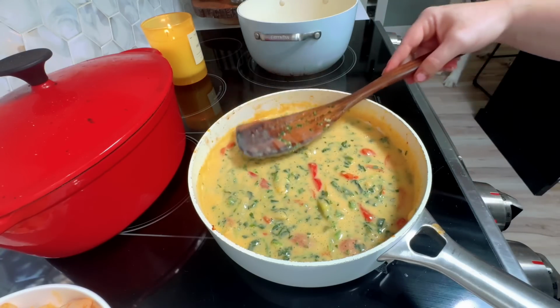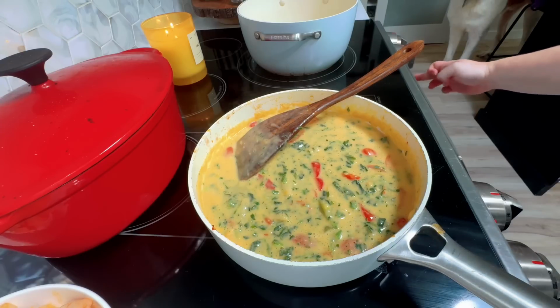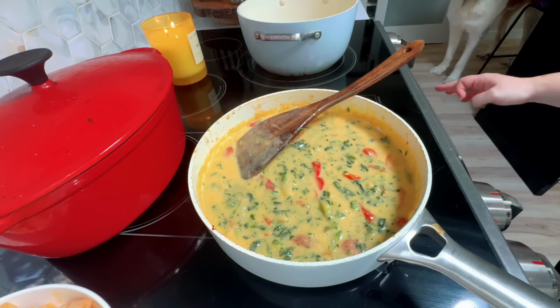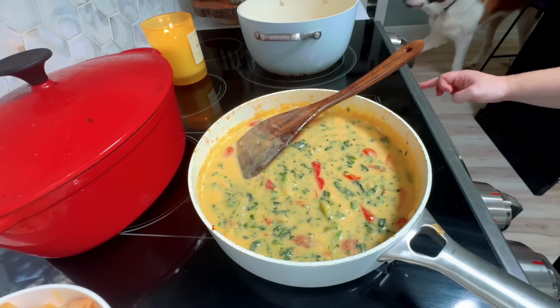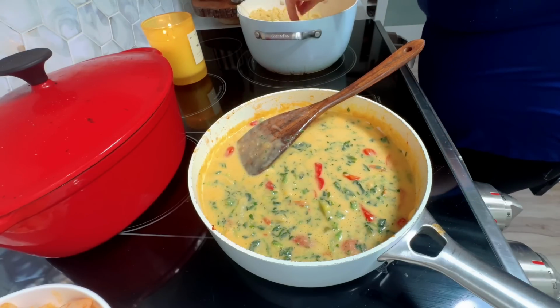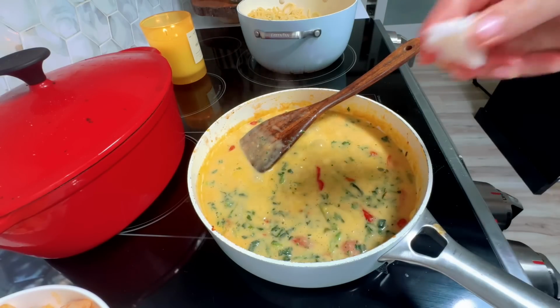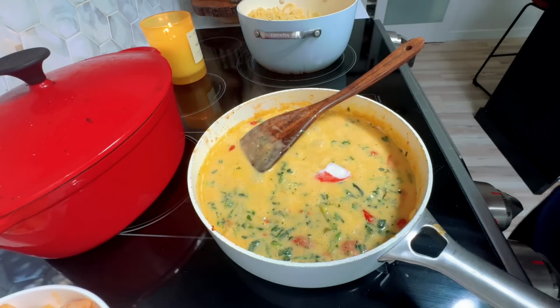Alright. Just let that simmer for a little bit longer. I'm going to preheat the oven so I can throw the bread in the oven. That doesn't take that long. So now I'm going to add the crab in here.